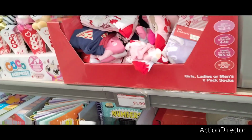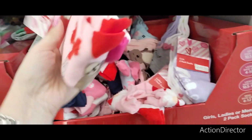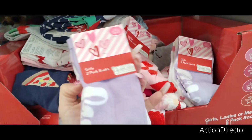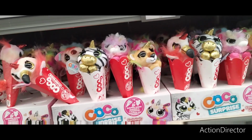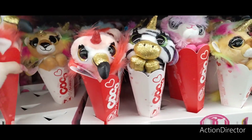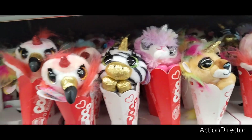Here we have girls' socks and ladies' socks, and these are going to be $1.99. You get a 2-pair, so basically it's cheaper than Dollar Tree. These are cute too. Not bad. All right, they also have these Coco Surprise, and these are going to be $4.99. This would be cute to give, like, a little something, I'm thinking of you type of deal. So I want to show you guys those.